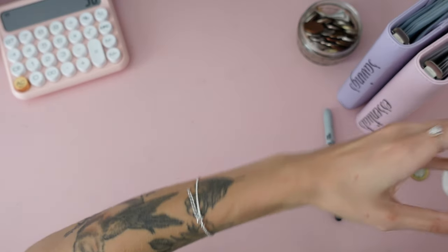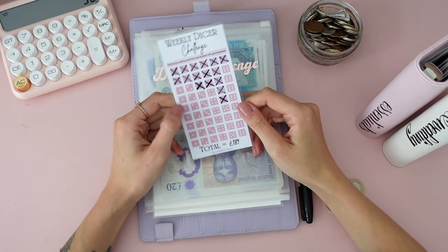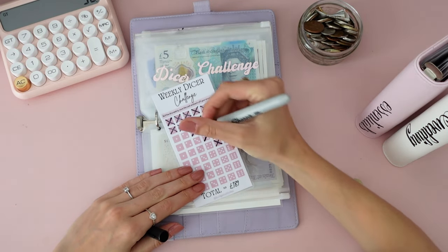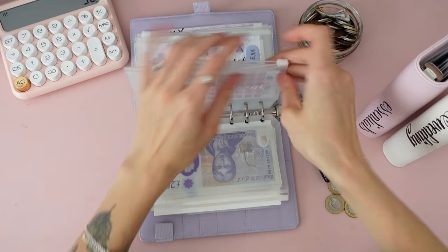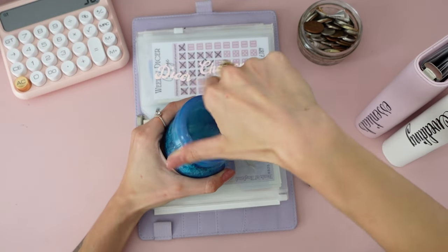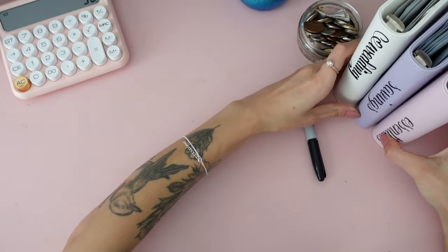I think what I'm gonna do with this is add it to my dice challenge. This is all gonna be added to a separate savings challenge, so whether I decide to add it all to my 100 envelope challenge or if I decide to add it all to the wedding, I don't know yet, I haven't decided, but I'm gonna add it into here. Oh, that was not very straight. So we'll do that, and then I'm going to grab my little pot, and I'm just going to add them in. There we go. So now we are officially done. Oh, the order is off. The order is off. There we go, that's better.